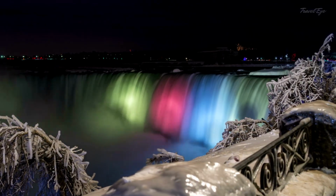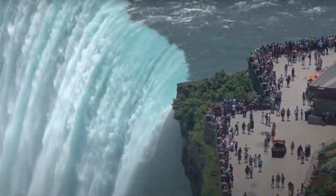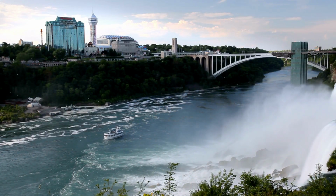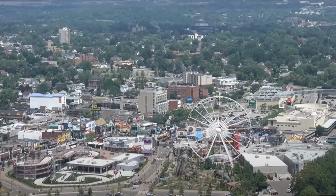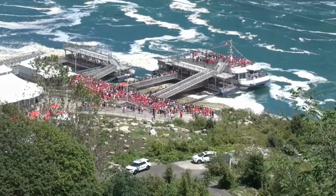Elevators descend 125 feet through bedrock to tunnels that lead into the Cataract Portal and the Great Falls Portal, which is 1/3 of the way behind the massive sheet of water. Then you walk onto the upper and lower observation decks at the very foot of the falls. Journey Behind the Falls is an iconic Niagara Falls experience. Make sure you take a waterproof camera.